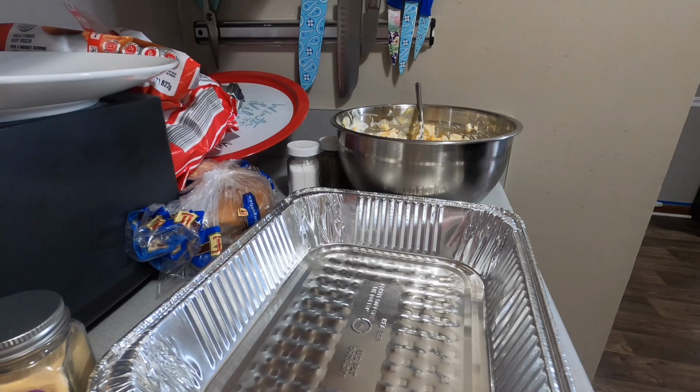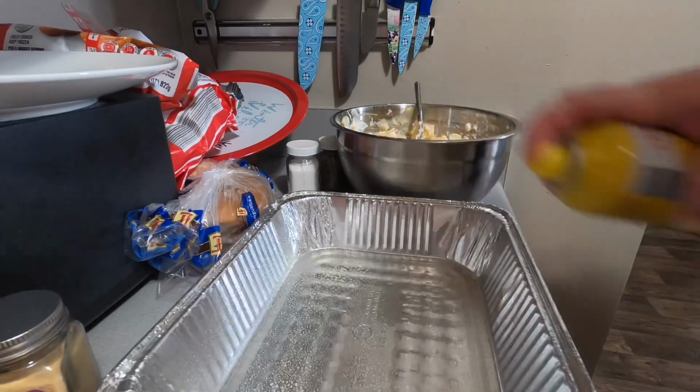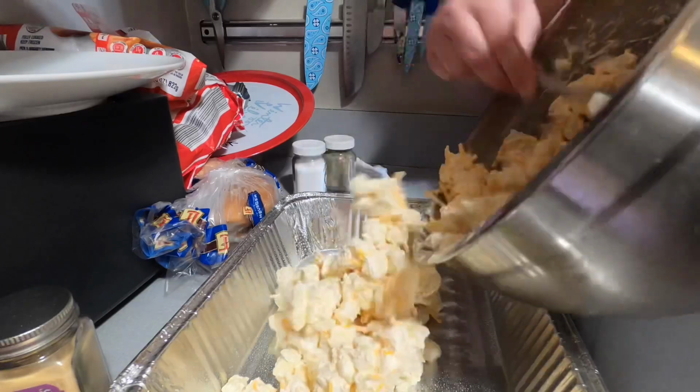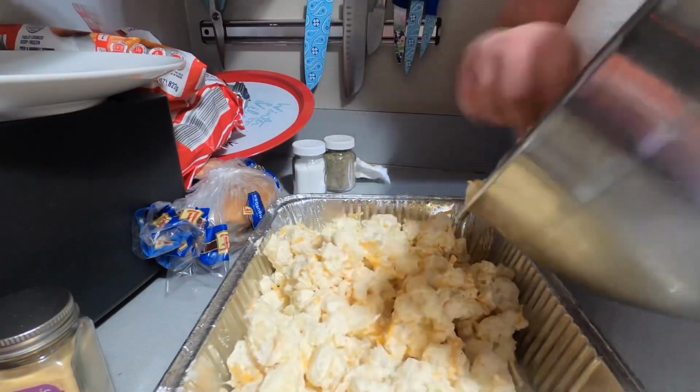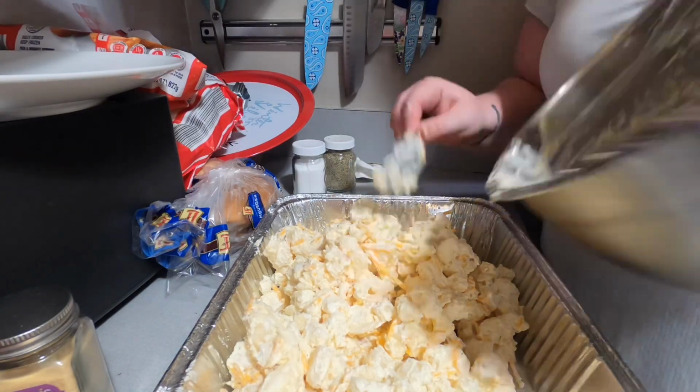And then I spray a disposable pan just so that it's easy to prep, throw in the fridge, then pull out Christmas morning, throw in the oven. And you could also freeze this ahead of time, whichever way would work best for you. I just put it in the fridge since I would be using it the next morning.